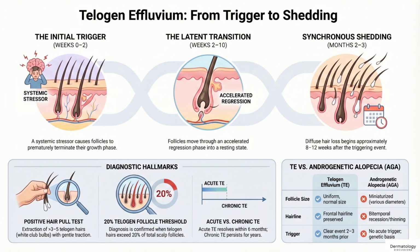Yeah. That timeline is the single most important diagnostic discriminator between TE and other rapid onset alopecias. So if we know the hair is just sitting there in the telogen phase for 3 months, the obvious question for the clinician is, well, what pulled the fire alarm 90 days ago? We need to look closely at the triggers.